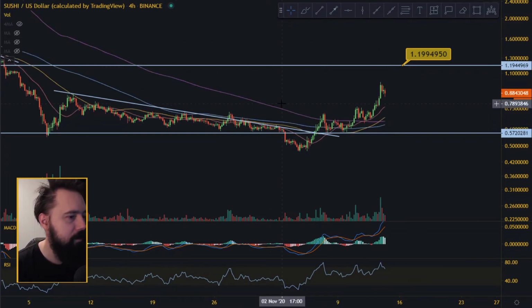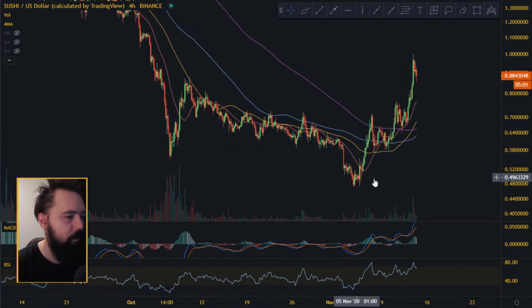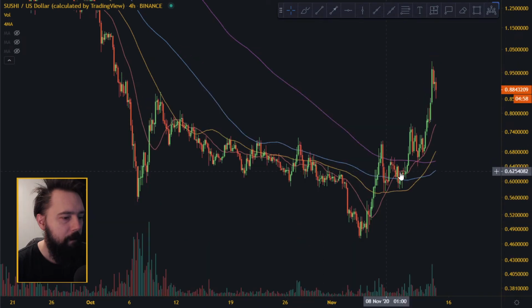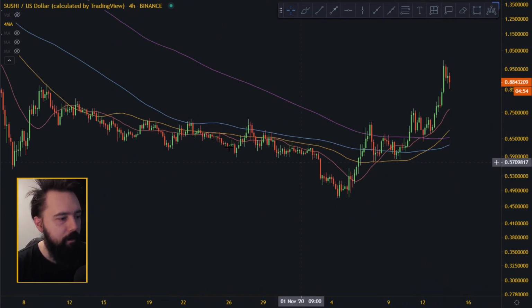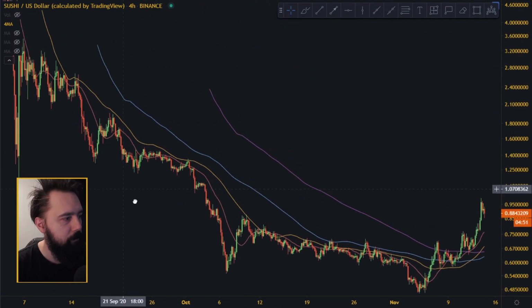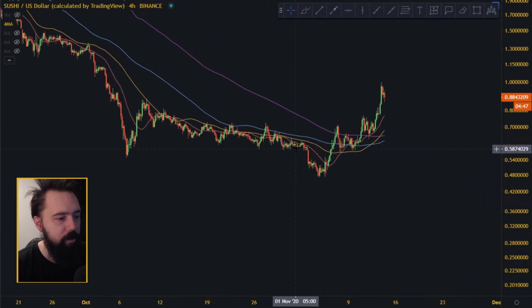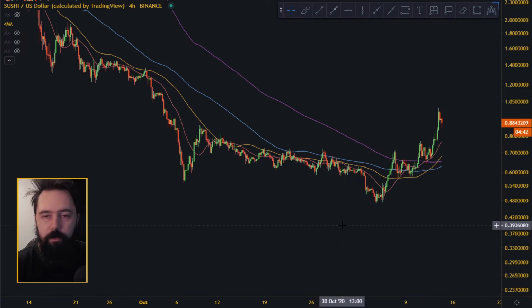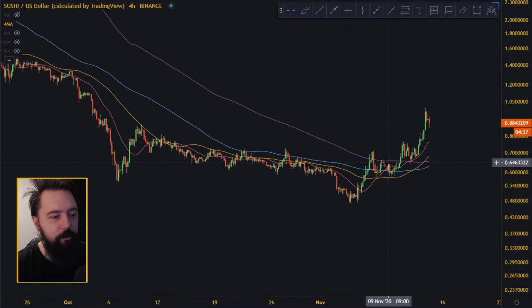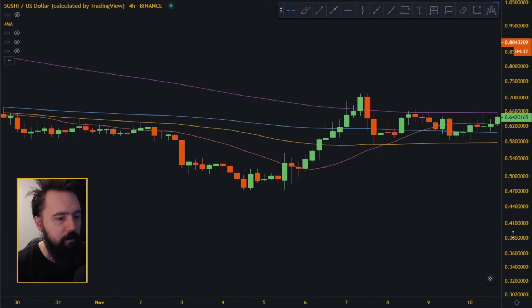So now let's look at some moving averages. The moving averages are really nice, so let's remove all the lines. As you can see here, all the way from the top, it was holding below the 20 moving average. It was trying to break it a couple of times and couldn't. And here the total change on the moving averages came. It broke through the 20, the 50, the 100 even, and then got rejected on the 200 moving average. Let me zoom in for you.